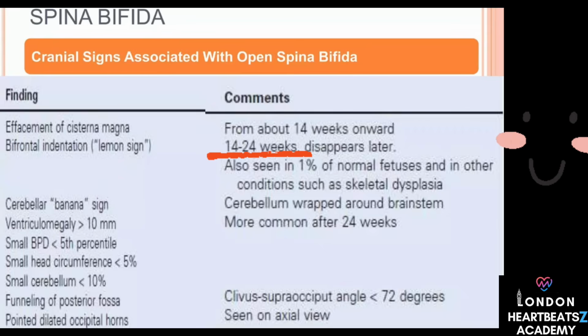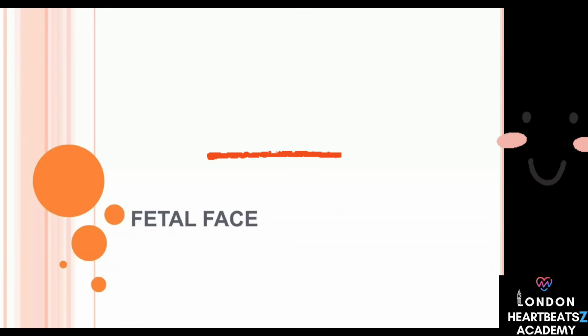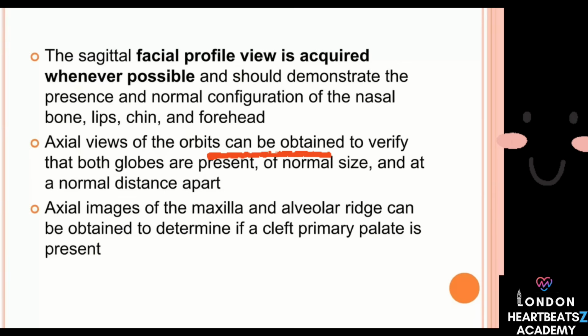What's the approach to evaluating the fetal face during the anomaly scan? Okay, the assessment of the fetal face is another systematic process. It aims to evaluate key structures and identify potential facial dysmorphism or clefting, which can sometimes be associated with syndromes or other anomalies. When possible, sonographers try to get a good sagittal facial profile view. That side view. Exactly. The goal in this profile view is to clearly demonstrate the presence and evaluate the normal configuration of the nasal bone, the lips, the chin, and the forehead. It gives you that classic profile image.